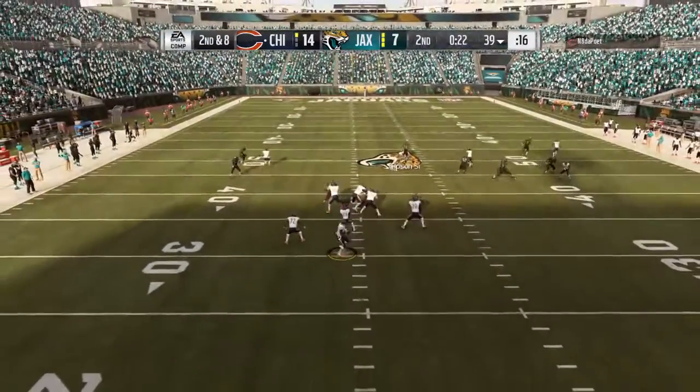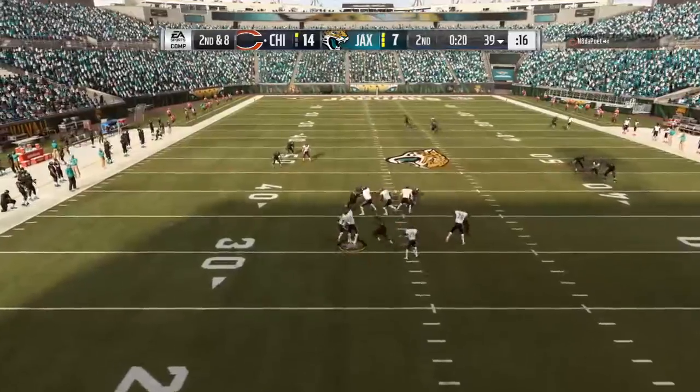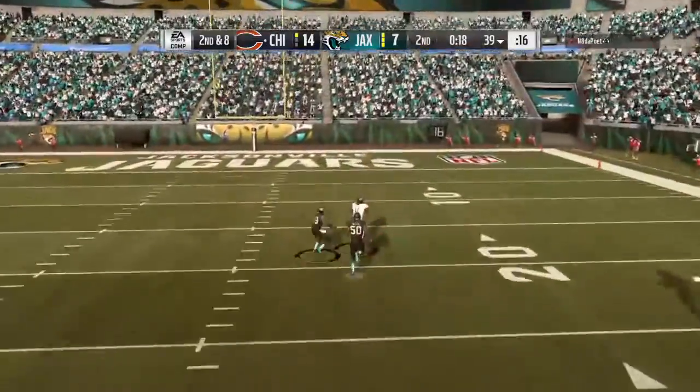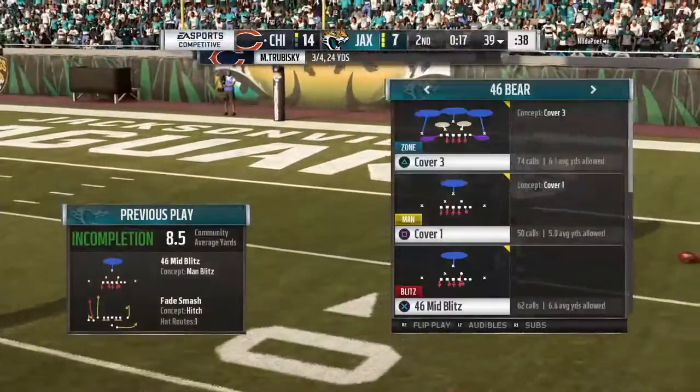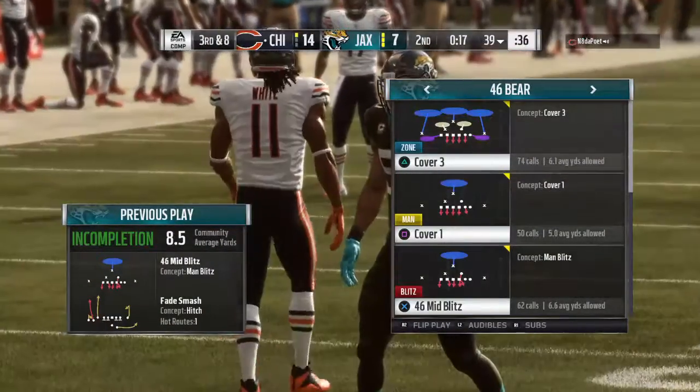On second down, here's Trubisky. Looking for White on the deep ball. And that is incomplete. So 17 seconds now on the clock here.